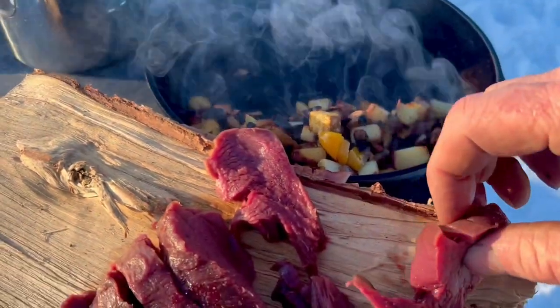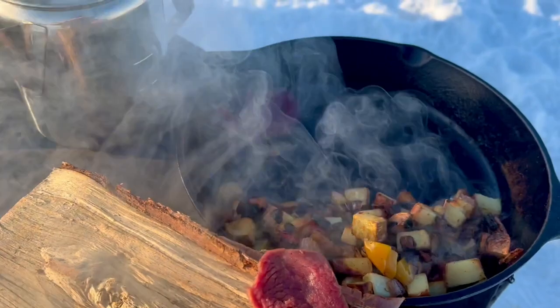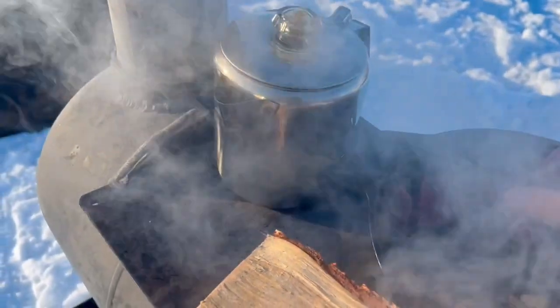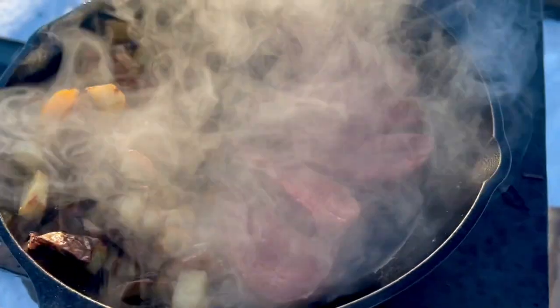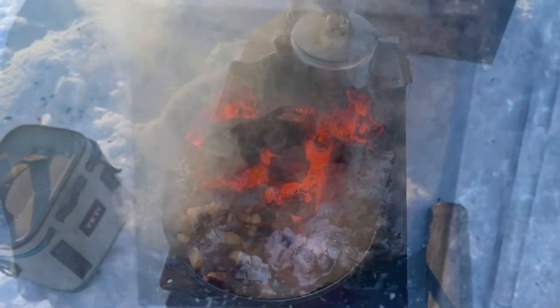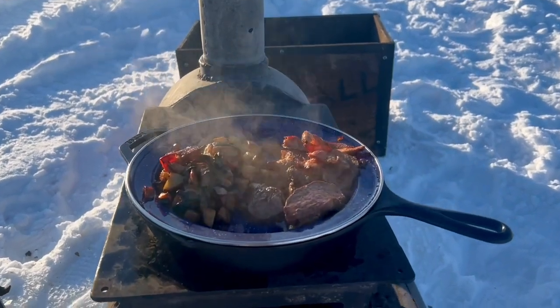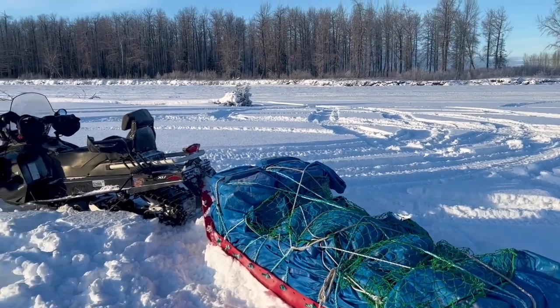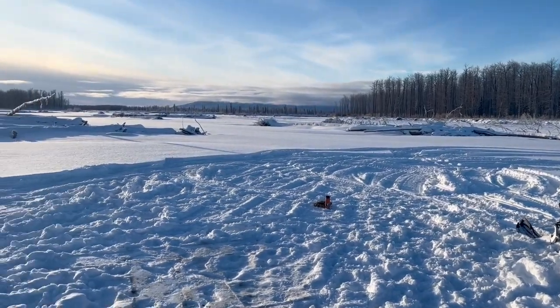Okay, so this is moose tenderloin. Undoubtedly the finest cut on any animal. See that? It's kind of cold out here, so it's tough to see. We got potatoes on this side, and that's cooking on the other side. That won't take long, we'll be eating. Well, I got everything picked up, packed up, and ready to go. Got a little coffee there still.